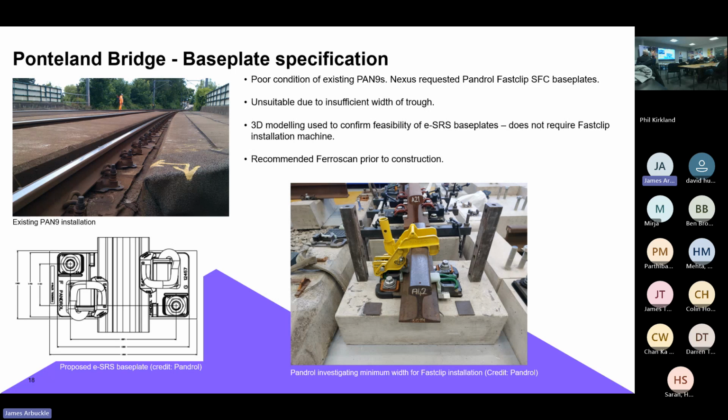So the alternative we were offered by Pandrol was the ESRS E-clip system, which offers similar improvements against PAN 9s, however it doesn't require that faster installation tool. And we did have a look at the topo survey, and we found that there was enough room for those within the construction tolerances, because even though they were also 400 mil long, we were able to trim the construction shim by 20 mil, so we had 380.